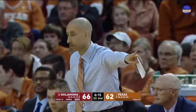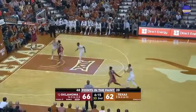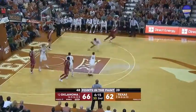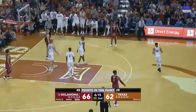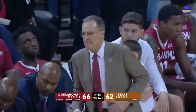Well, Maria, it's really amazing, I think, that Texas is in striking distance in this game. They've been outscored in the paint 48-20, outscored off turnovers 18-8. A foul on James gives it back to the Longhorns.